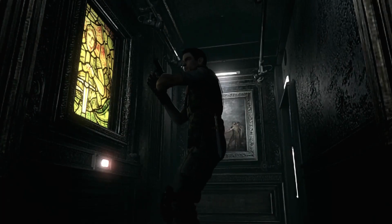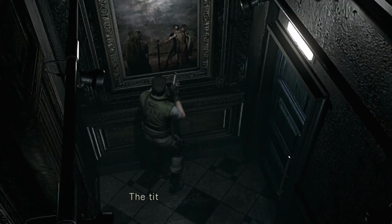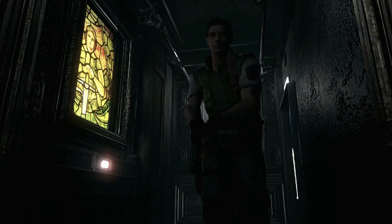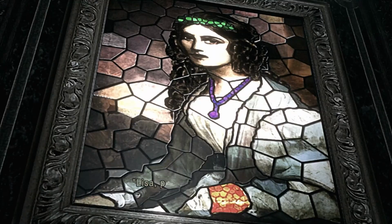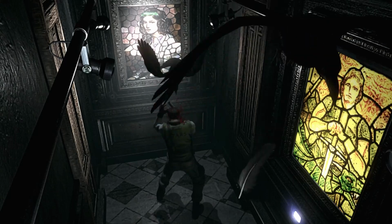Oh, there's some crows in here. Let's see what we have. Nice stained glass windows. The title is written as follows: Bring the light of truth to the three spirits. So we have three stained glass windows, and another painting over here. Lisa, protected by the three spirits. A picture of a woman wearing a bracelet, a necklace, and a crown: a green crown, a purple necklace, and an orange bracer. There's a switch at the bottom of the picture. Press it. Yeah, sure, why not? Wait, what?